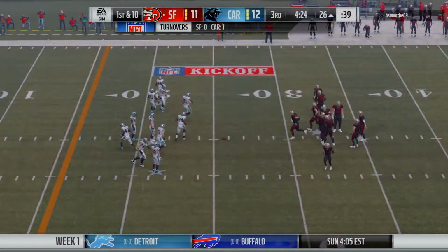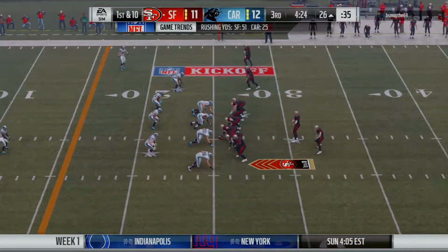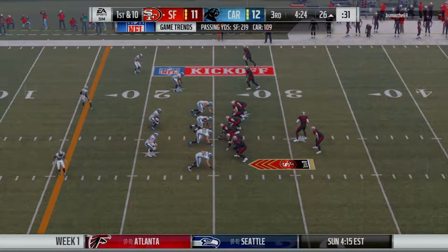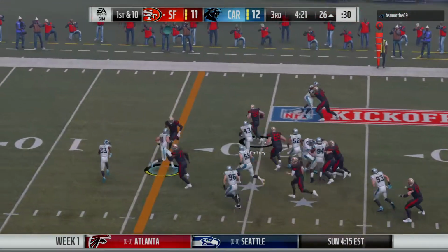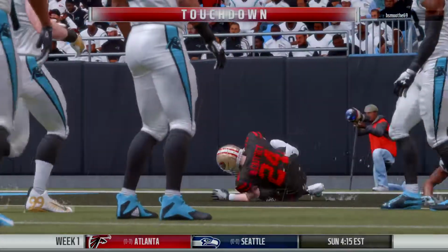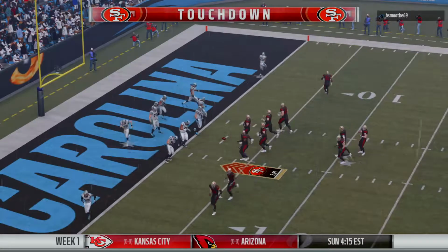Wait a second. They did not accept that after the incompletion. Your look is just as puzzled as mine. I got nothing for you here. You have to take that penalty, don't you? It's 3 yards. And across the chalk into the end zone, it's a 49er touchdown.